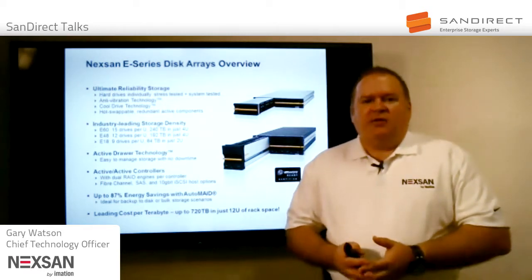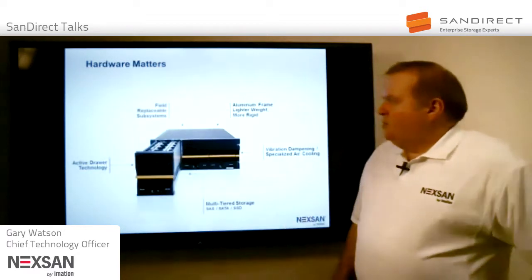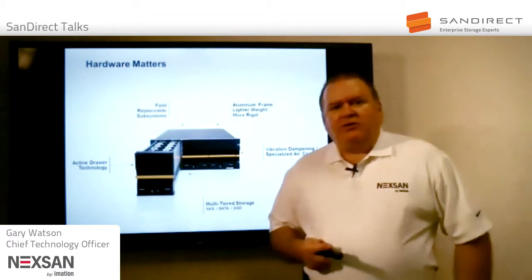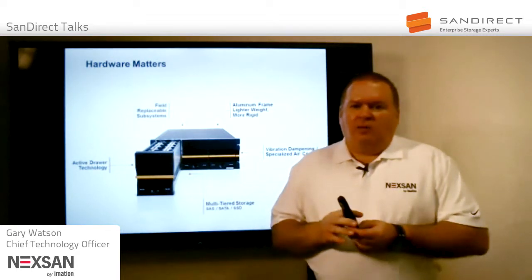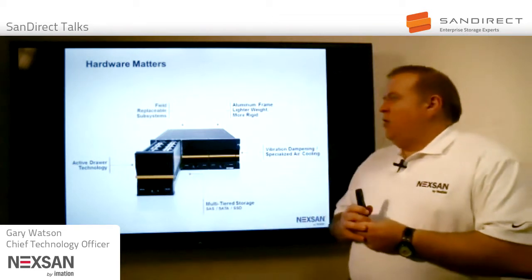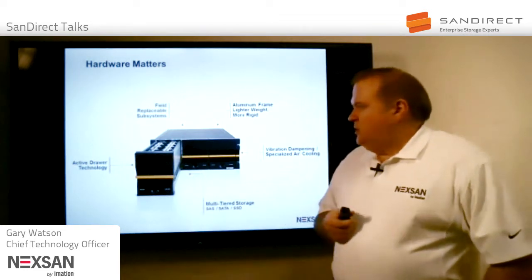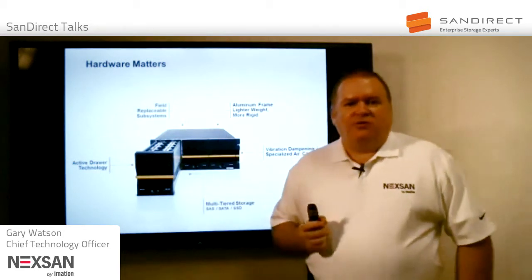That's just an amazing amount of storage, very economical, very high density. Well, we think hardware matters. We realize that there's a lot of people who are racing to the bottom with commodity white box storage making up enterprise storage solutions. We do think hardware matters. This is the E60 package with the active drawer technology. I'll just give you a couple of examples of things we've done.